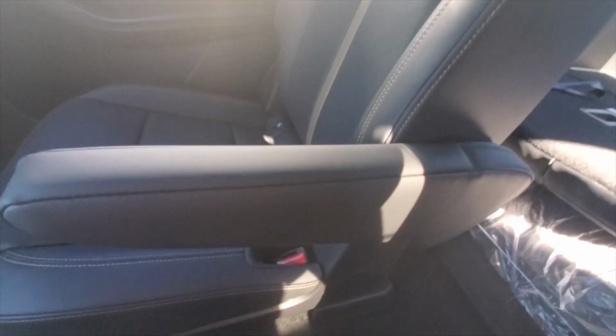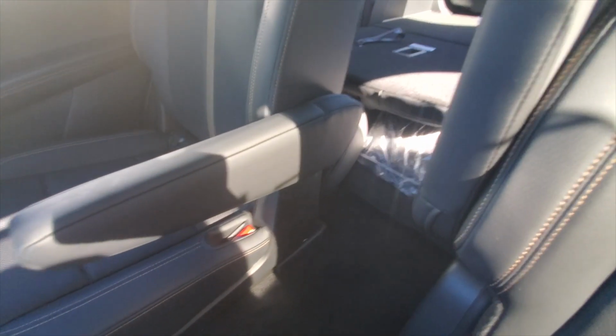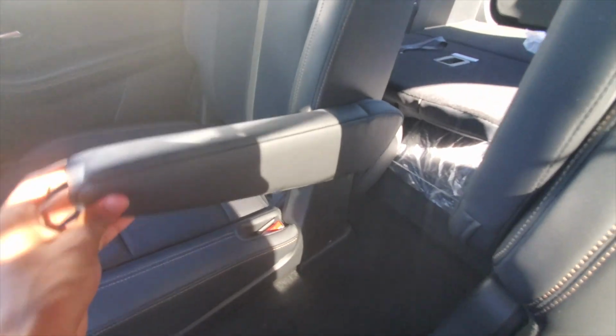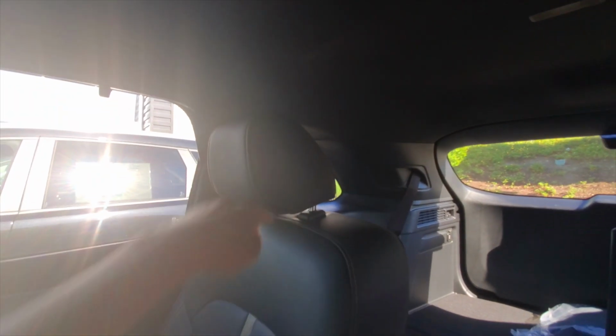So let's go and talk about some backseat features in the car. Here we can see it's currently in a 6-seater configuration. This car is a 6-seater model. And you can see here we have nice captain's chairs in the middle. We have armrests here that are fully adjustable. And very, very nice looking seats as well. As you can see, very, very nice looking headrests. I think very comfortable. Also nice leather supported.